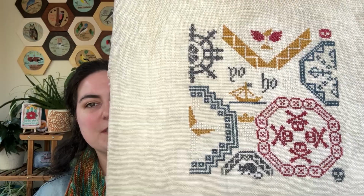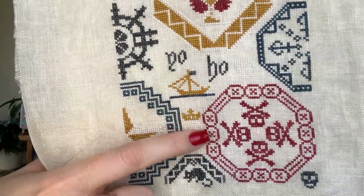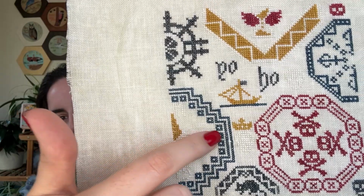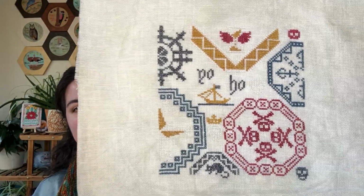But anyway, I will say I'm a little disappointed in how the white ended up showing up on this. It is like completely not there. There's a skull here and a skull here. And there's kind of white in the compass rose points, and you really can't see it. And in person, it's not much better. With the 3D effect of the stitching, it's a little bit better than how it's looking on camera.